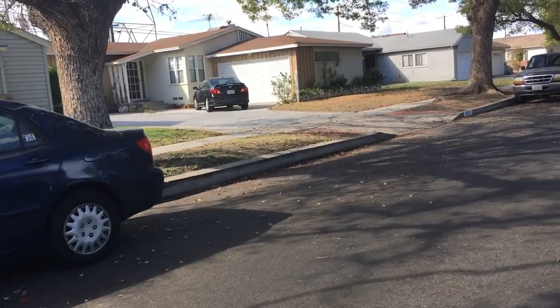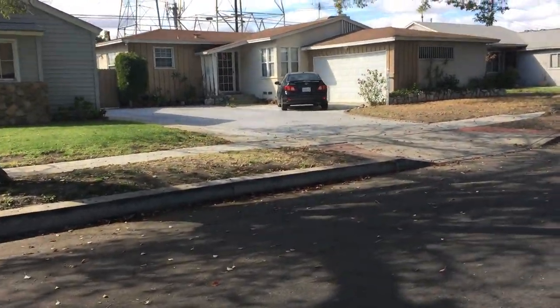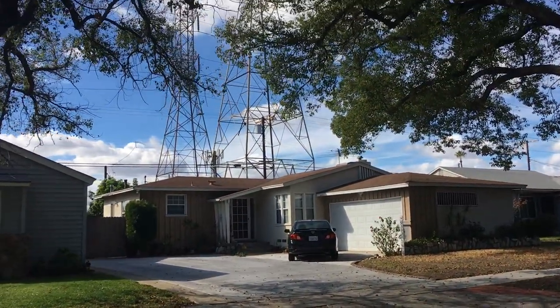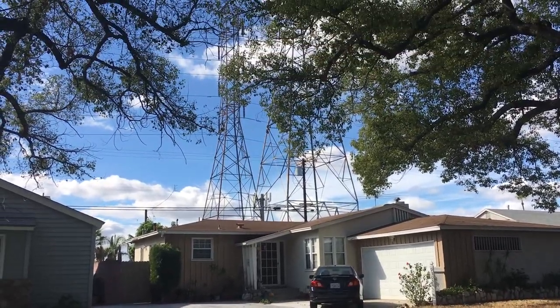So there it is. Marty McFly's house. How awesome is that? So cool.